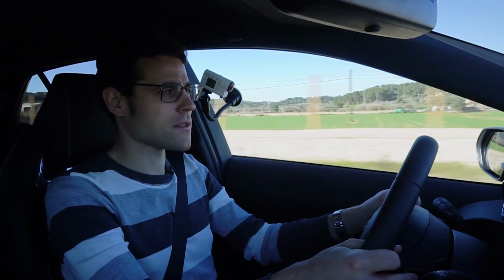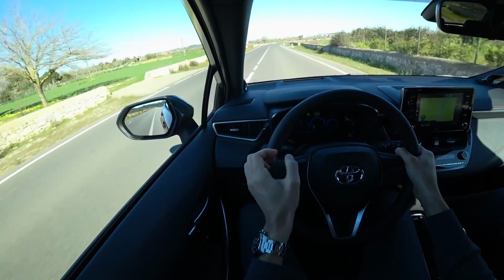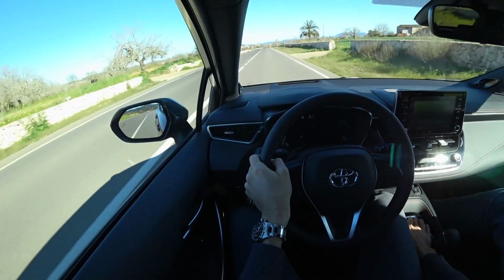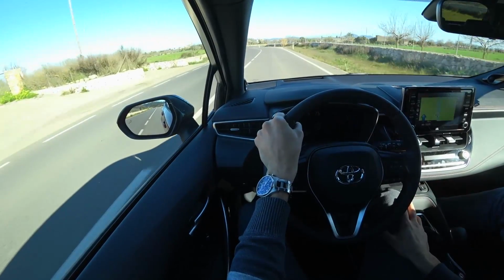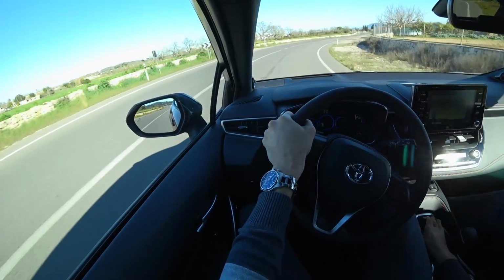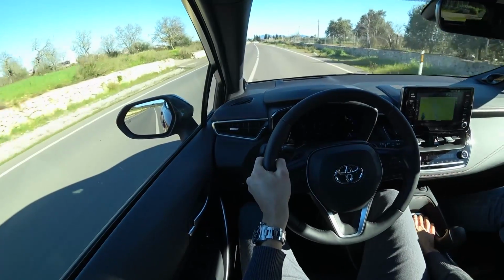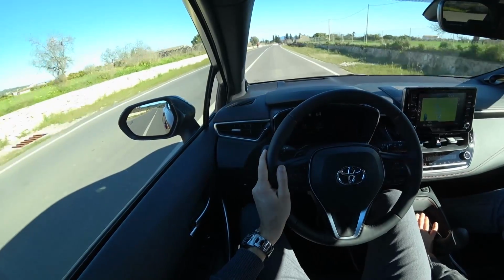Or if you're going in the normal one, then you can also just use the shifting paddles here and drop down in a way that you have more RPMs when you're about to accelerate. And last but not least, there's also the EV mode button you can press. Let's say you want to use that when approaching the neighborhood or something, but when I'm here at higher speeds, yes, it is going to EV mode when I leave the throttle, but in general, the full EV mode is not available.